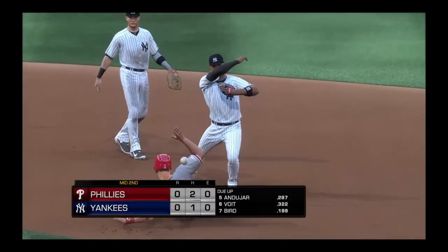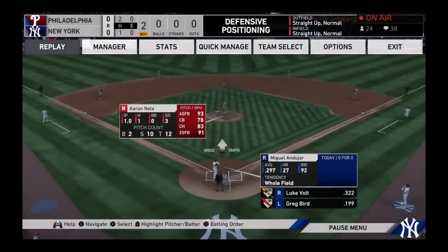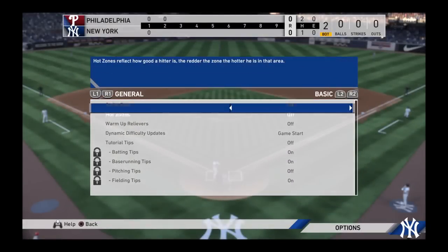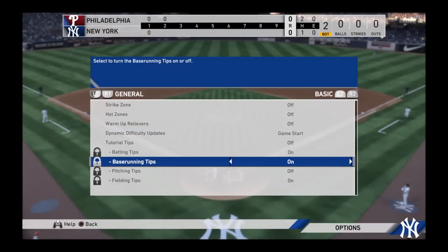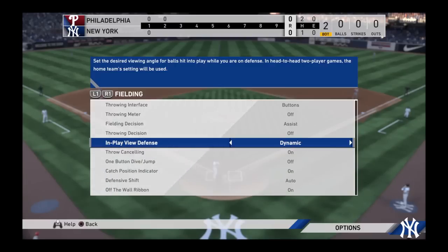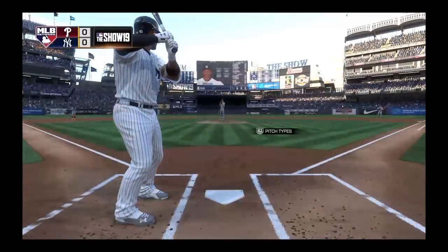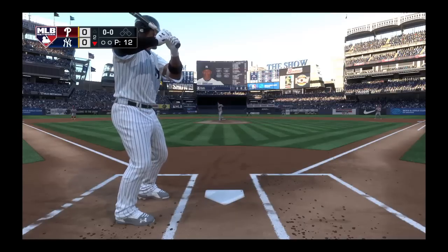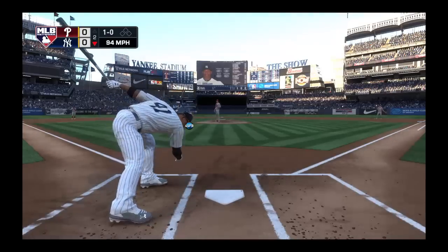Phillies go down quietly there. We'll go to the bottom of the 2nd. No score. Here's Miguel Andujar now. He'll begin things here against Aaron Nola. First pitch on its way. Fastball runs a bit inside here. It's 1-0.